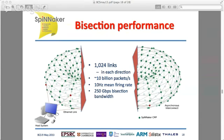And that's enough for a very pathological network where every neuron in one half of the machine connects to at least one target in the other half of the machine. Real biological systems have far better locality than that. And therefore, the bisection performance with the two-dimensional interconnect is more than sufficient for the problem.